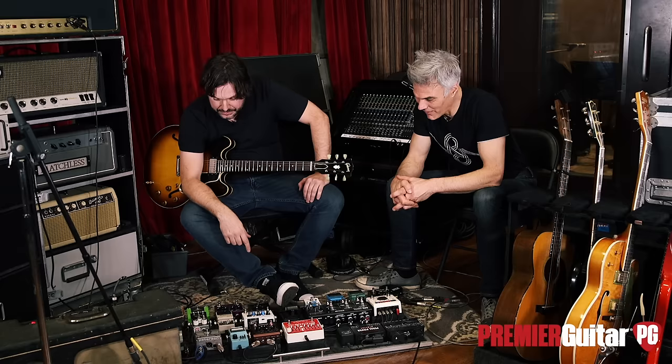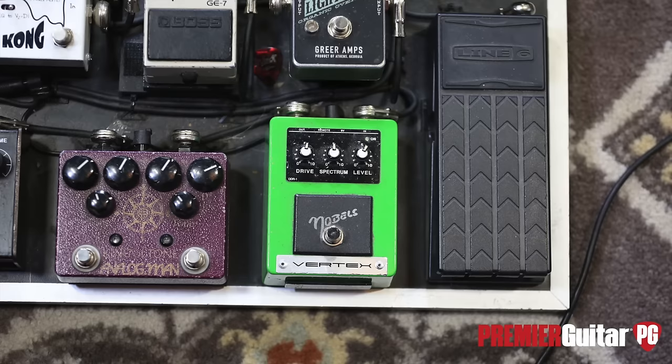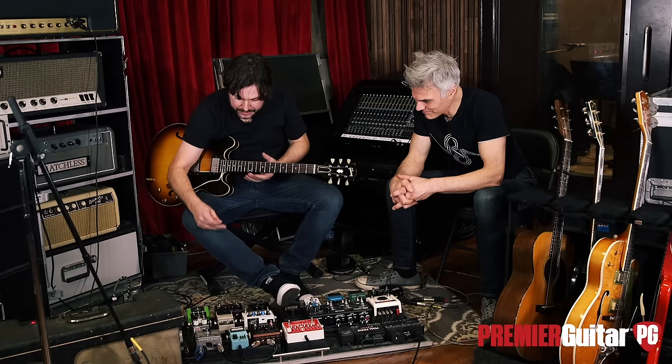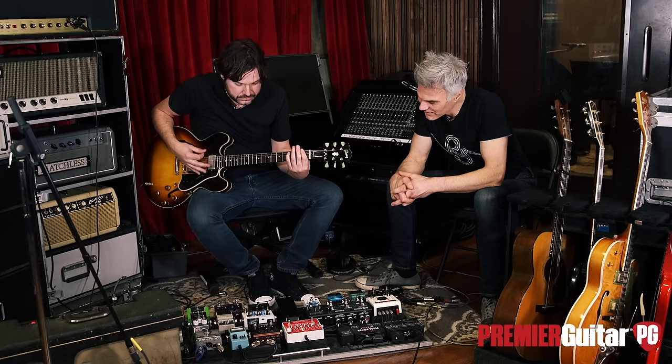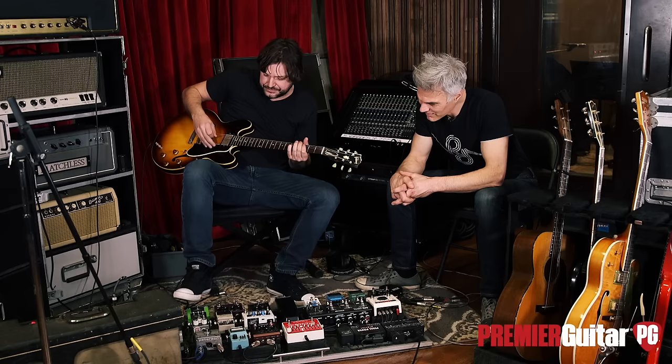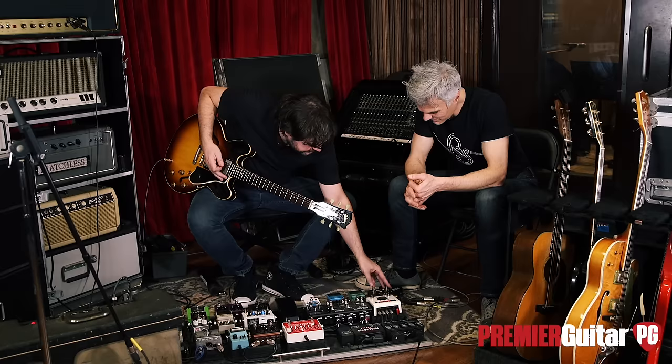And then the classic Nobels, which I've been using for 25 years. Let's hear that thing. That's the classic. That's my all-time favorite overdrive pedal. Here's no verb, this is just dry, right? Slap on it, because it'll be awesome. No repeats.